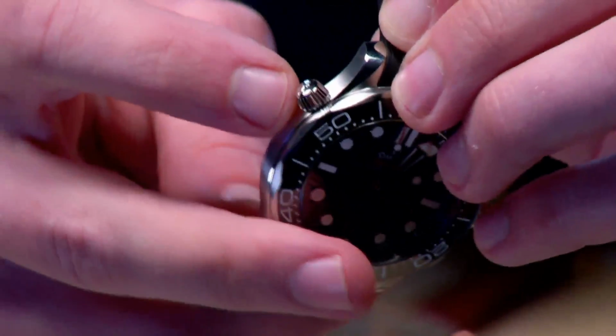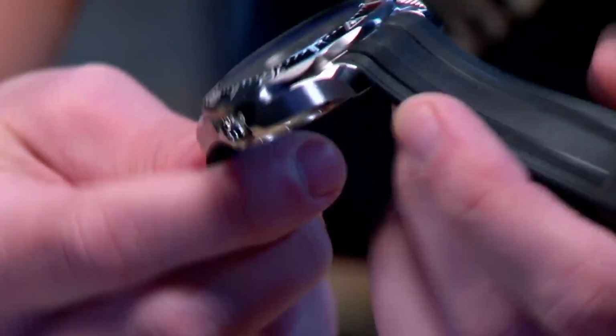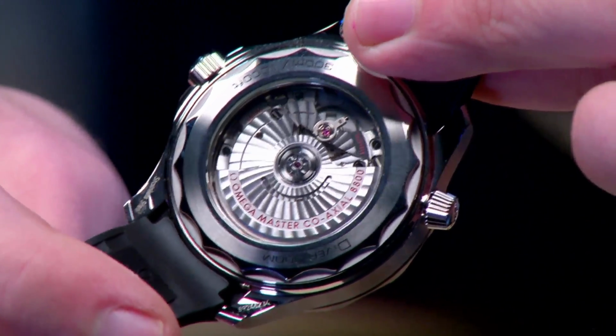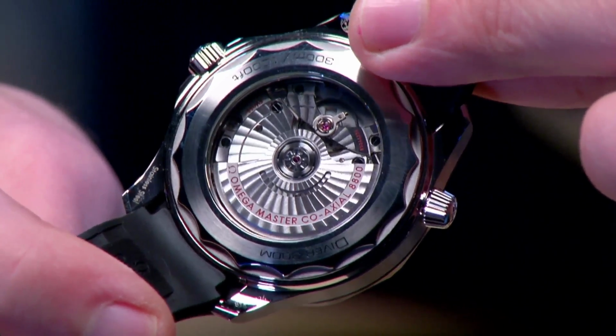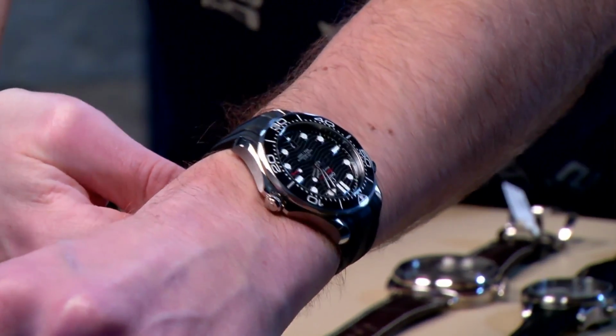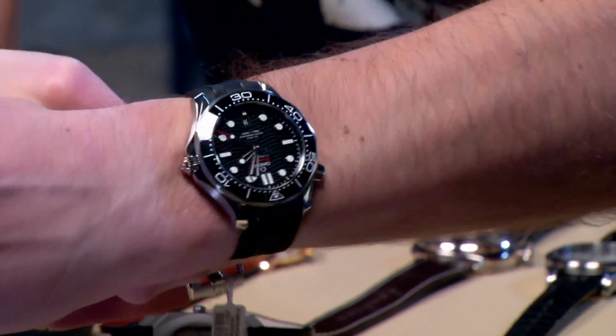You still have the helium escape valve, but it's now conical in profile rather than the cylinder, and you can open it underwater. On the caseback, you can see exclusive caliber 8800, 55-hour power reserve, co-axial Master Chronometer, and for the first time in a serial production three-hand date Diver 300, we have a display caseback. 50mm from lug to lug and wonderfully wearable. The watch is only 13.7mm thick. This is the pick of the litter.